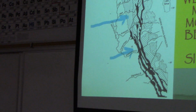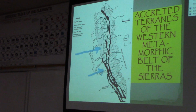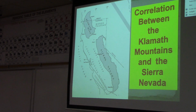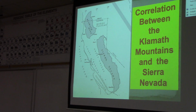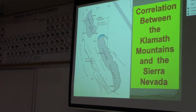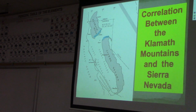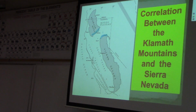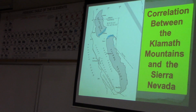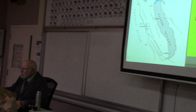So a lot of the regional geology can be interpreted from the orientation of terrains and the different rock systems. There is a correlation between the Klamath Mountains and the Sierra Nevada. The northern part of the Sierra Nevada is Mount Lassen. The southern part of the Klamath Mountains is the area around Redding, copper mines up in that area, things like this. The area in between is covered by what kind of rocks? Okay. This is Mount Lassen. There's Mount Shasta.